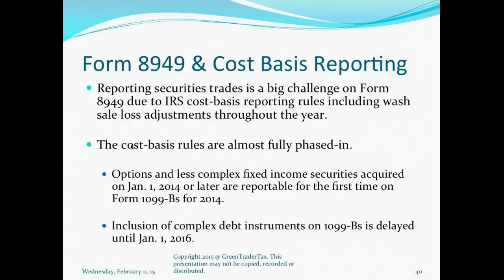Now, in one simple case where you have no wash sales, no adjustments, one brokerage account, you might be able to just attach the 1099-B, but that's someone who's not an active trader. But everyone else is going to have to fill out this Form 8949 and make all the wash sale adjustments, the cost basis adjustments, and more. And it can get very confusing. So you report securities trades. It's a big challenge on Form 8949. You deal with the IRS cost basis reporting rules, including the wash sale loss adjustments.